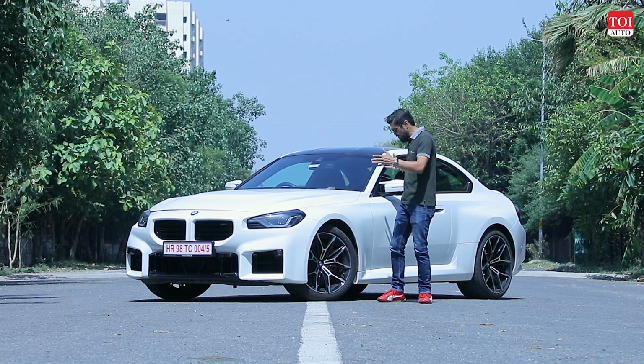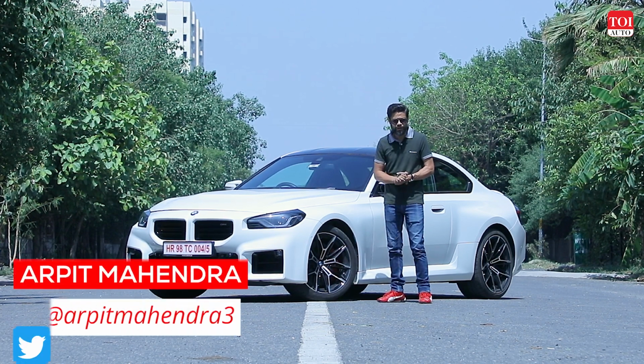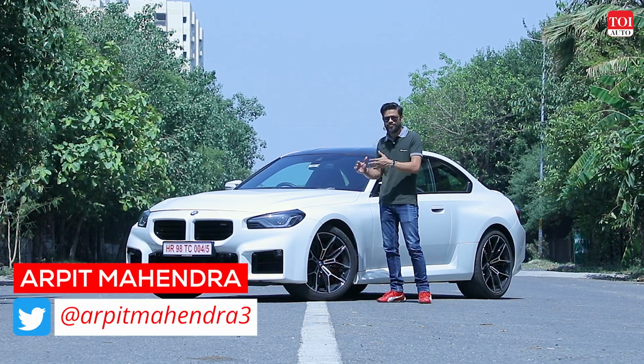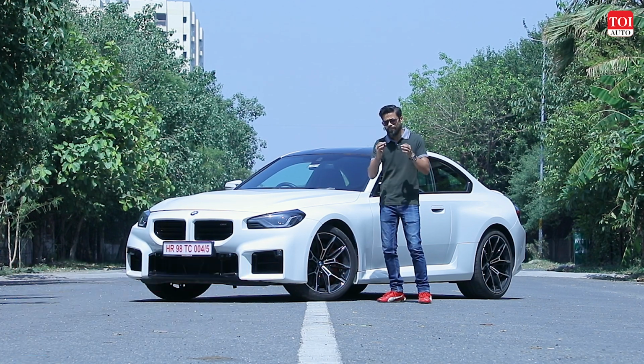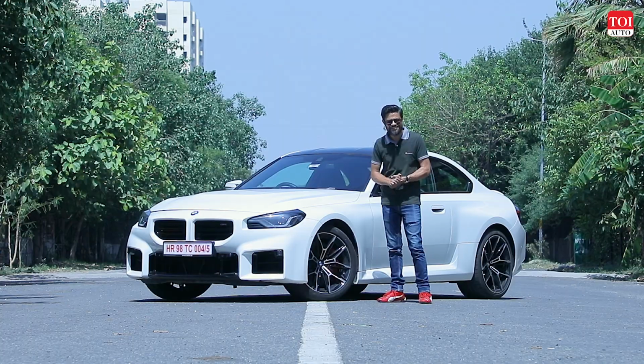On paper and on first look, it seems to have all the ingredients that I just spoke about. But how good is it to drive, and does it still offer the proper thoroughbred sports car experience? Let's find out.